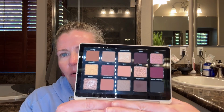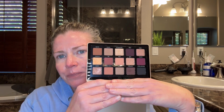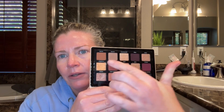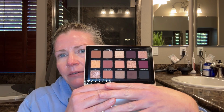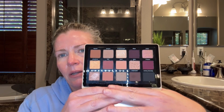But I was obsessing over it because look at how beautiful it is. It's got a mix of warm and cool in here, and it's just such a beautiful color story. And you have a duochrome here that shifts from olive green to like a purple. I just thought this would be really fun for the holidays and everything. So I wore this palette the other night in my video, okay?